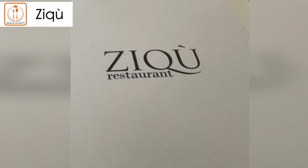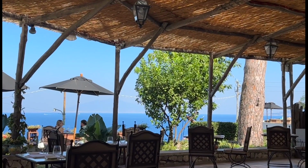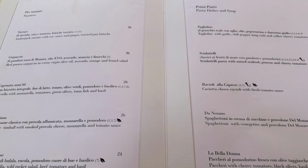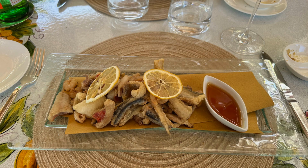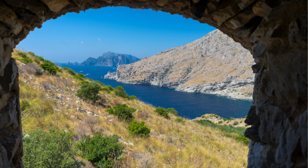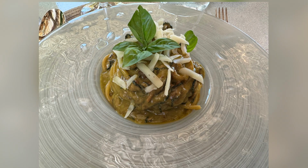Another lunch spot was Zika, or the restaurant at the Villa Marina Capri Hotel and Spa. This restaurant overlooks the sea with views of Naples. The menu is unique and interesting and is also one of the most expensive restaurants on the island. We decided to splurge for lunch. The service begins with a palate cleanser and fresh bread, and we enjoyed a fritturina, or a fried fish platter, and a spaghetti Nerano. Nerano is a small town on the Amalfi Coast that is known as the agricultural and vegetable capital of the region, and my special pasta was made with the famous Nerano zucchini. It was yummy. On to dinner.